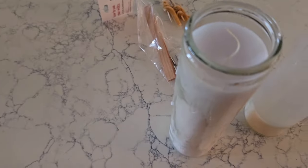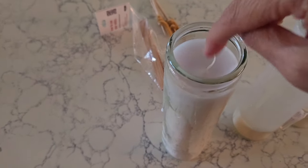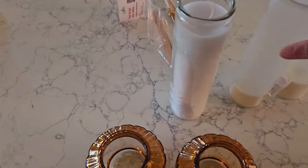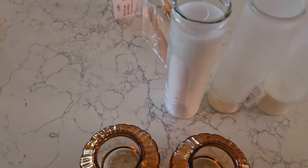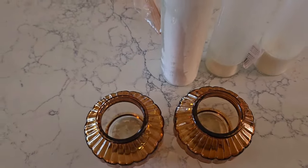And then, since I'm using a wood wick, I don't need a new one this time, but I'll even reuse the wick that's in here. So I make really good use of that wax and that wick, and it's the best bang for your buck if you're wanting to make candles at home versus buying the big bags of wax.